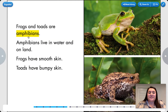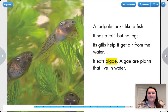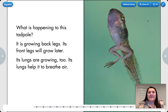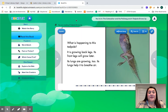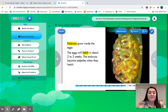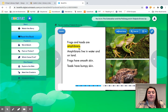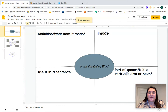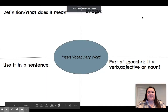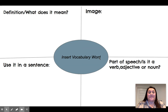Now, as you can see throughout the book, there are different vocabulary words that are highlighted in yellow. And there's two more. So one activity that you can do at home with maybe an older brother, older sister, or your parents, your grandparents, is in a notebook, you can use these vocabulary words that are highlighted throughout the book. And if there's any words that you don't know, you can create what's called a vocabulary matrix. So let's say, for example, you want to do the word amphibians. In a notebook, you can create these 4 boxes. And right here in the middle, you would draw a circle, and that's where you would put your vocabulary word. So say we would put the word amphibian.